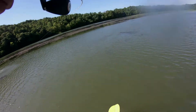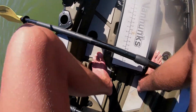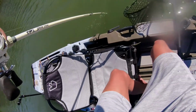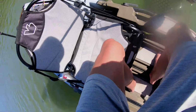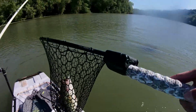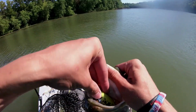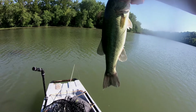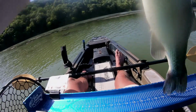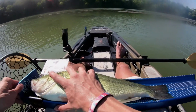Oh my God. Oh my God, it's big. Okay, it's not as big as I thought, but it's still pretty big. Oh yeah, let's go. Woo! Pretty good. I thought the thing was like a 10 pounder, the way it hit. It's a solid 20 incher.